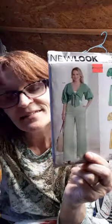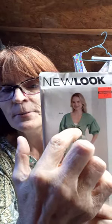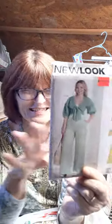Okay, this one too, this is 6677. This is so cute. I love this top. Here you have the cutoff. It's actually right here where the seam is. Then they have this flouncy sleeve with a band. And then it comes up and it ties right up here under the chest. I love this. Now, I do have a pattern that's similar to this. Not Newlook.